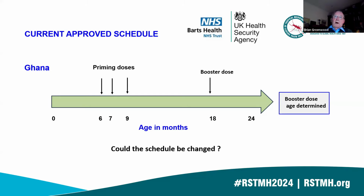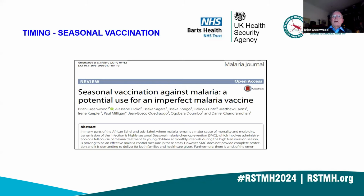And one point that is really worth considering is whether it is right to just have a fixed age to give the vaccine, rather than relating the timing of the booster dose to what is happening to malaria in the population at that time. A few years ago, we suggested that in the many areas of Africa where malaria transmission is very seasonal, it might be more sensible to give a booster dose just before the peak transmission season, rather than at a specific age in the child. I'll come back to this a little bit later in the talk.